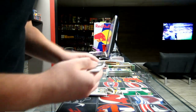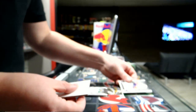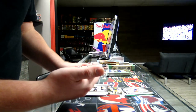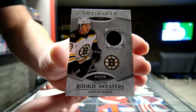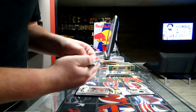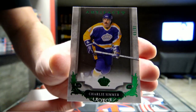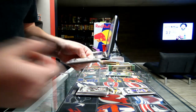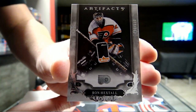Next one, we got a dual jersey out of 165, New York Islanders, Brock Nelson. Next one, we got a year one rookie sweater for the Boston Bruins, Charlie McAvoy. Next, we got a base number 299 for the LA Kings, Charlie Simmer. We've got a base number 599 for the Flyers, Ron Hextall.